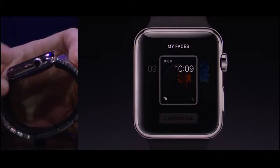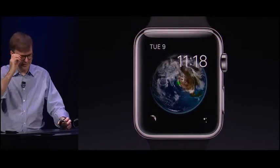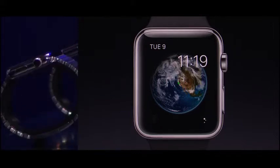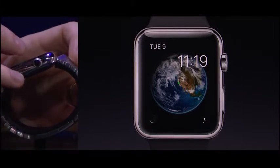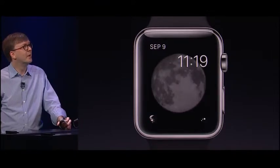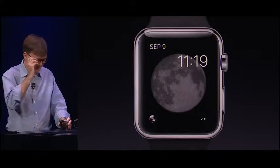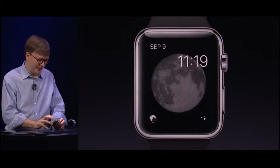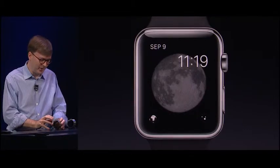This is one of my favorite ones. This is called the astronomy face, and it shows you where you are in the Earth. So if you wake up and forget where you are, you can just look here. And you can go fly to the moon. If you tap on the bottom left here, it will actually fly me over to the moon. This is the current moon phase. We scheduled our event on a nice full moon, so this will look great here.